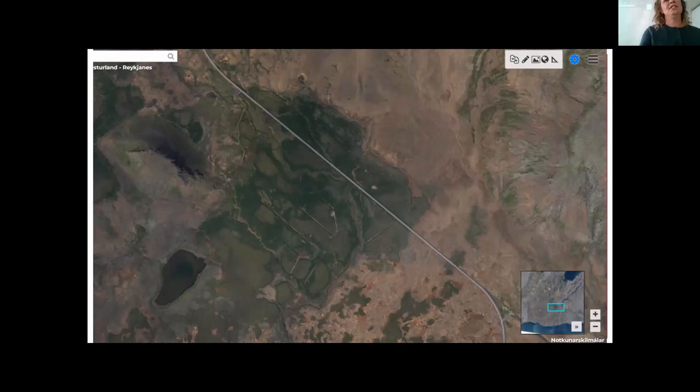But all of you have seen it probably in your travels. And people think this is the natural state of Iceland, but it really isn't. It's the doing of man.